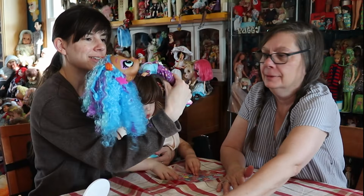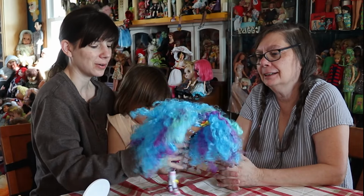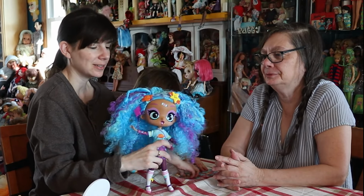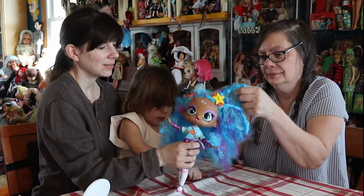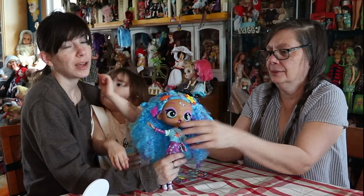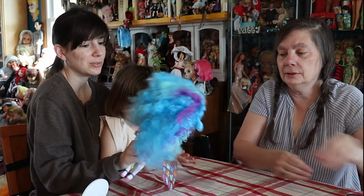She also likes to go like this on her own accord. So just FYI, if you're trying to pose her without a stand, I think it might be impossible because she is head heavy. Cute though. I mean, I give them credit. They're cute. There's something new on the toy aisle. Yeah. She has a cute style to her.